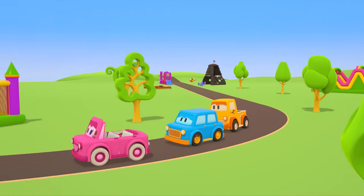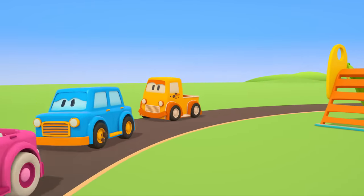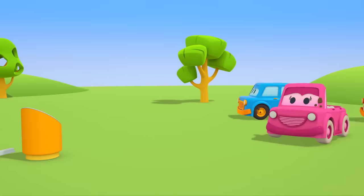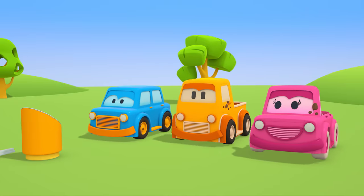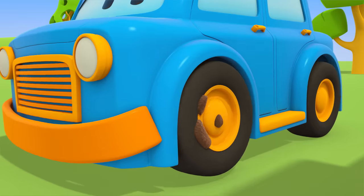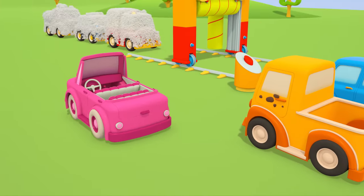It's the Clever Cars, Mimi, Max, and Boo. They're off to the car wash. What do you need washing? Oh, Mimi's windshield's all dirty. So are Max's wheels and Boo's door. Go and line up.